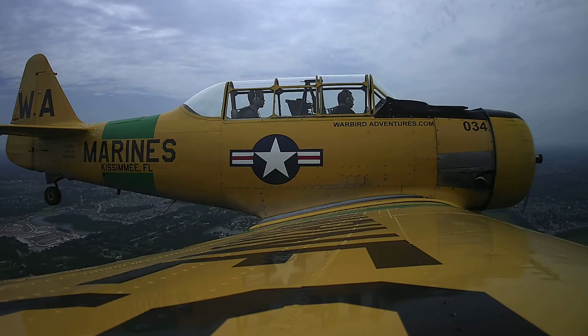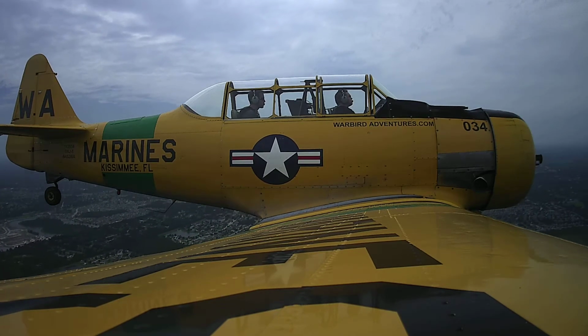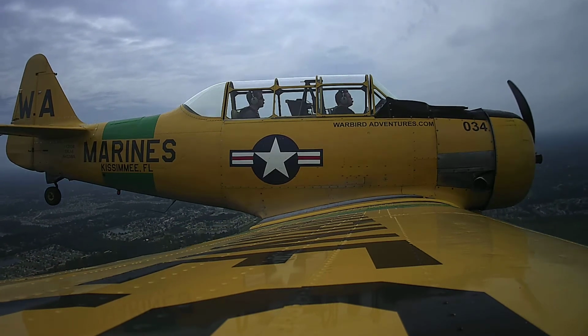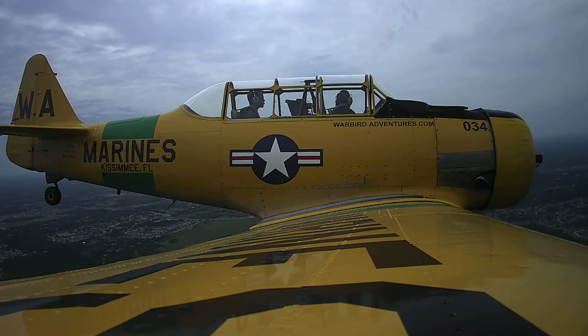Texan 2 requests a long break, short approach. Texan 2, approved, left break, runway 33, clear to land. Left break 33, clear to land, Texan 2. Alright.